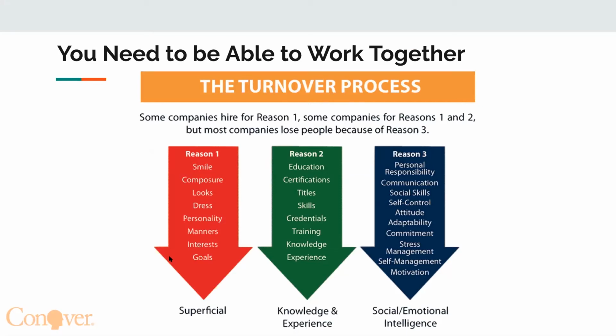So if that's your current employees, and then all of a sudden you hire someone that's a bad hire, and then you get that churn, you get that turnover process, that's really expensive. Hire someone, you train them to do a job, 2 weeks later, they're gone. You hire someone, you train them, they're gone. It becomes a cycle that's really, really expensive.